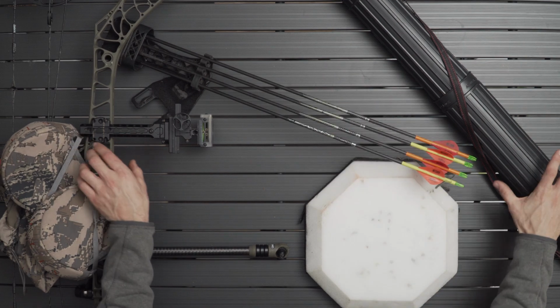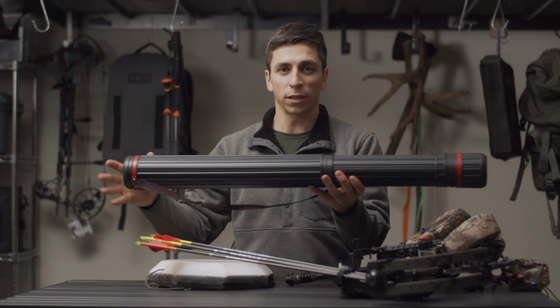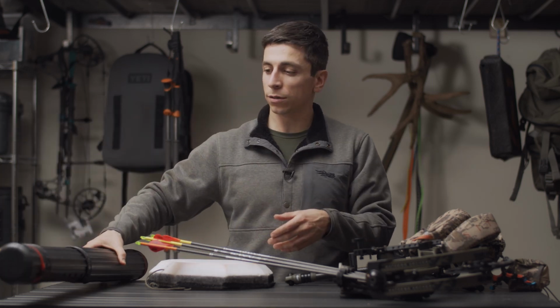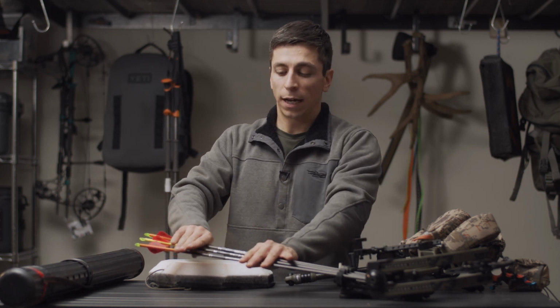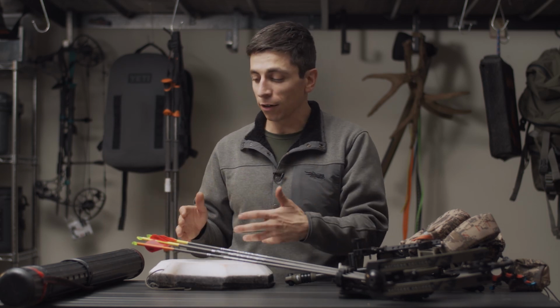I'll also pack in extra arrows in an arrow tube. So this is just going to protect it. The tube itself doesn't weigh a whole lot. I might bring anywhere from 10 to 12 arrows. It's pretty handy to have extra ones if you are taking practice shots. If you fall and break your arrows in your quiver, you're going to have a fresh load. It should never be a thought of if I have enough arrows.